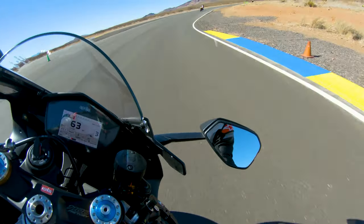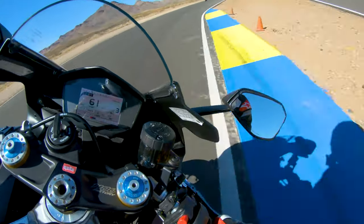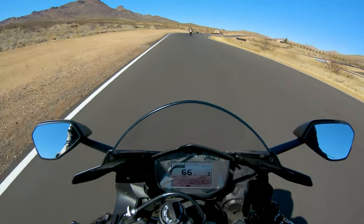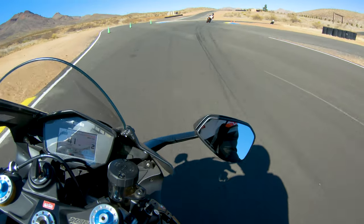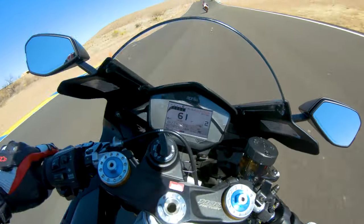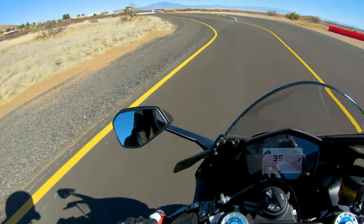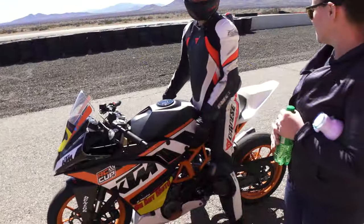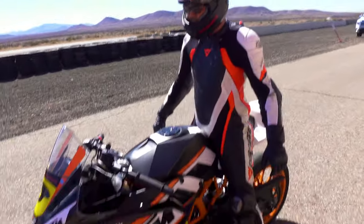There we go, now we're carrying a little bit more speed. That little 390 is amazing because you don't ever need to get out of the throttle. I felt good. Good lead follow. Drag a shoulder. Look at James. Hello, everybody. Passing people on a 390.